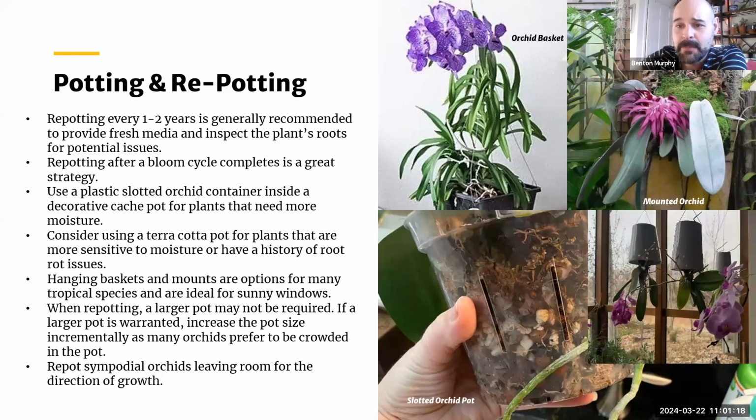That crazy looking bulbophyllum on the top left, that's an example of a mounted orchid. This is a huge orchid that's been put up on a large sheet of, looks like bark. A lot of sphagnum moss has been strapped to that. They're going to need to be watering that very frequently.